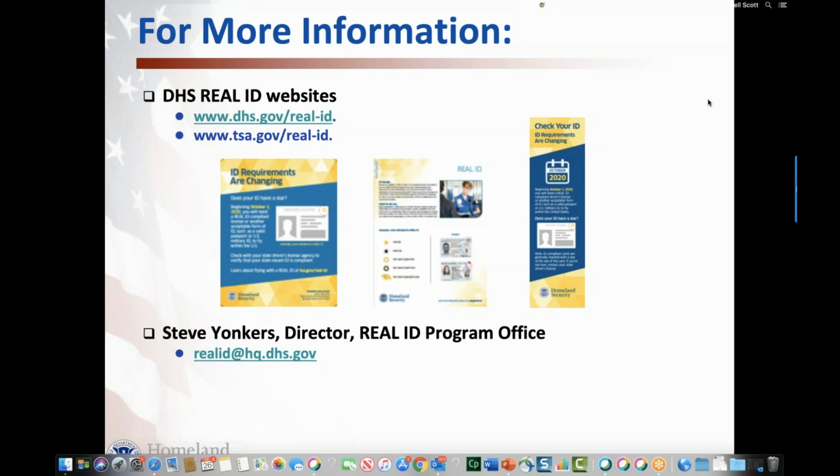Okay. And is a Social Security card? It makes the process faster. Okay. And does it have to be an actual Social Security card, or can it be a document with your Social Security number on it?